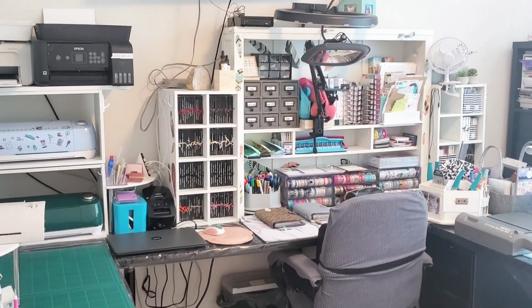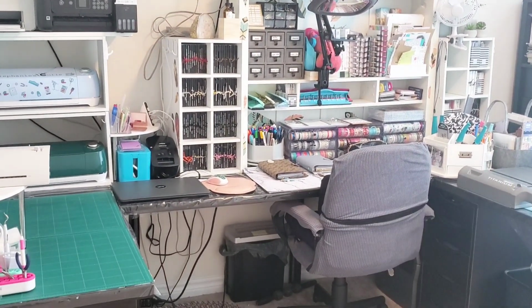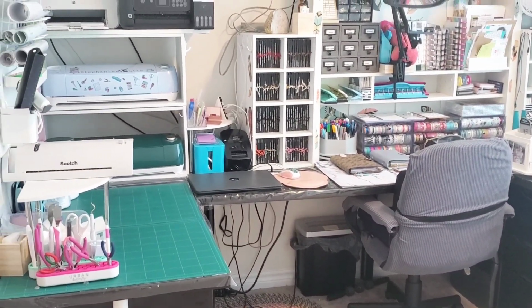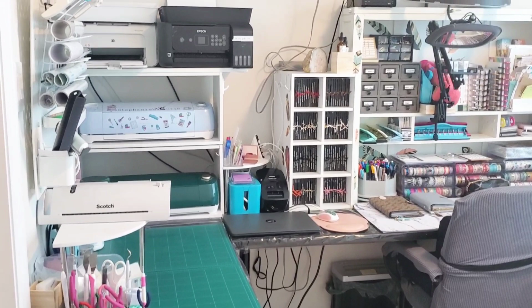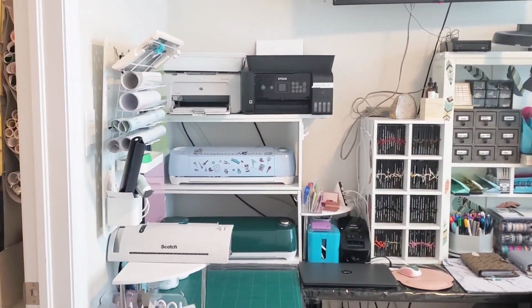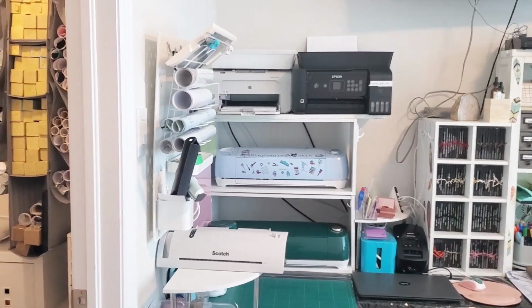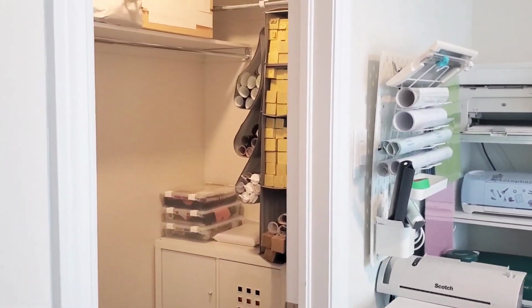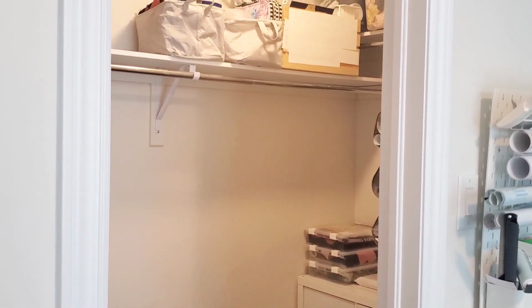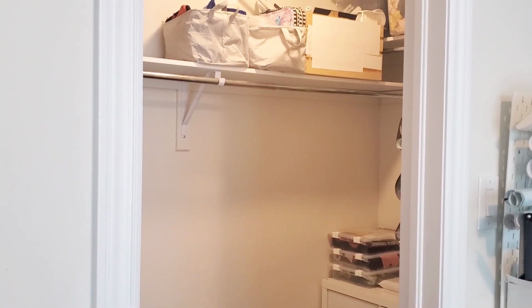like this. So unfortunately, the only thing that bothers me is a lot of the cords are showing, but when you use a room and it's functional, that unfortunately is something that happens. So this is the entire room. I do have a walk-in closet, which I will go into more detail, but this is the space in its entirety.